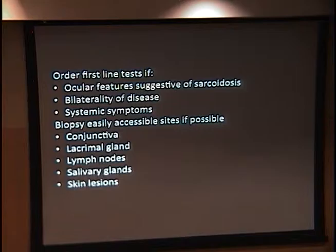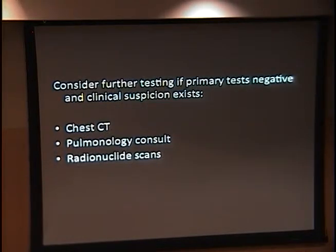Ocular features of sarcoidosis have been identified, but statistical validation of these features is not yet adequate. The way we like to practice is, if ocular features are suggestive of sarcoidosis and you have bilateral disease, then order the first-line test. Do not order the test if you have a unilateral recurrent alternating non-granulomatous uveitis, because your pretest probability is awfully low. Biopsy easily accessible sites if possible. This helps make your diagnosis.